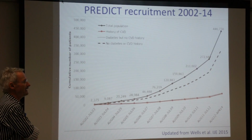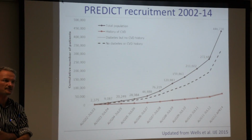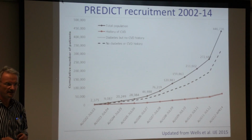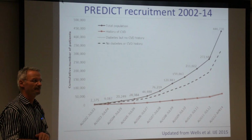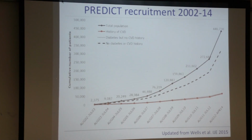There's one out of the UK where they retrospectively scrape general practice systems, called QRisk, and that's really, really big, but they have a lot of missing data. But in terms of prospective cohorts in primary care, it would be the world's largest and most contemporary.